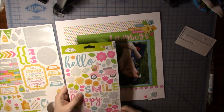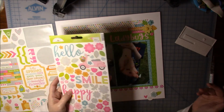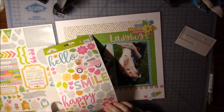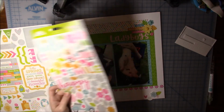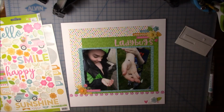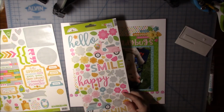Sorry about that. So now I'm going to go ahead and make my cluster down in the right hand corner, and I made it so it's going off the page. I feel like that gives a little bit more added interest too, and it's something different than putting it along the photos. I just liked the way it looked there a little bit better. So I'm just going to trim off the part of the sticker that was sticking down, and I do struggle just a little bit with which flowers I want to put there and the colors.